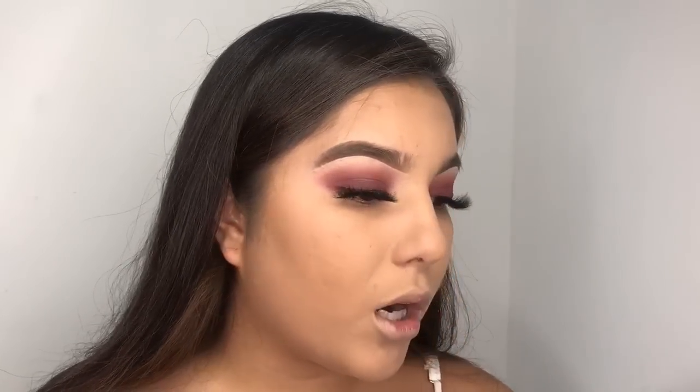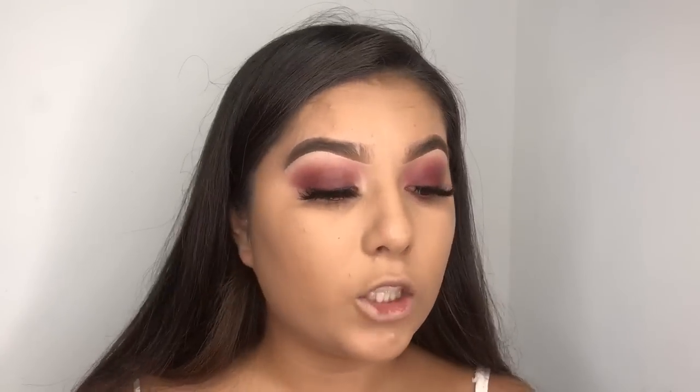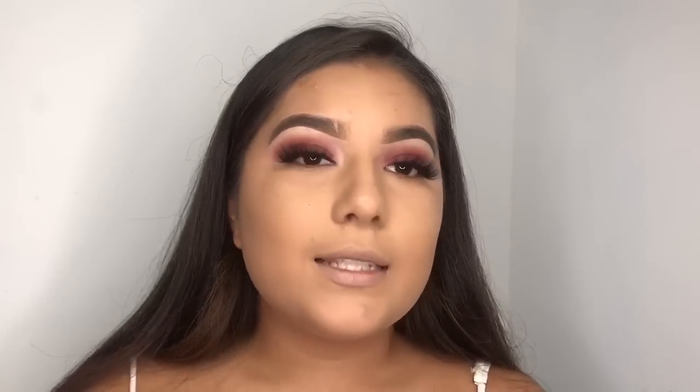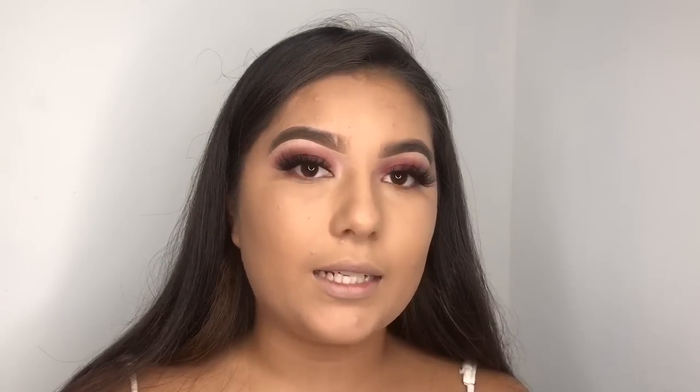Okay, so for contour, I get so many questions on how I do my contour because I do have a chubby face, but don't get it twisted, my face was never chubby. I just let myself go when it got a little bit chubby. But since I am like a morenita, it is really hard for me to find a bronzer. So what I use is a NYX face powder in deep dark, and this is pretty dark.